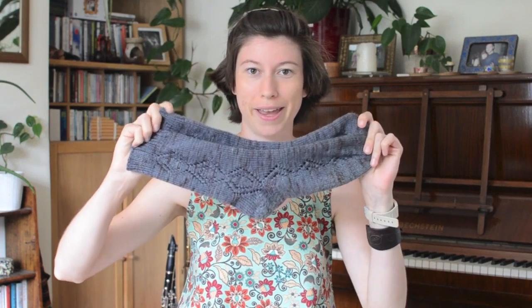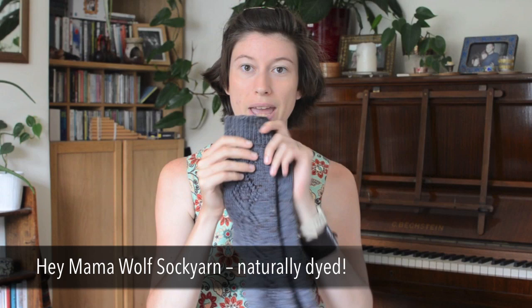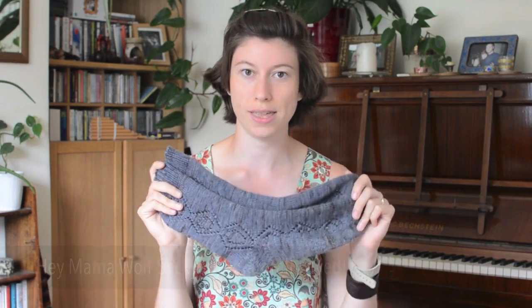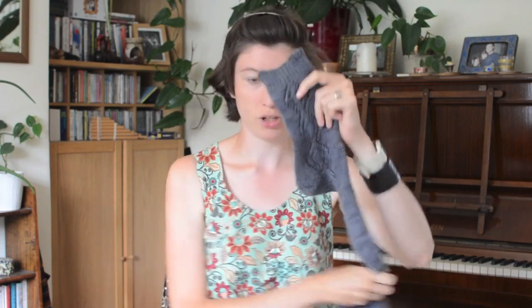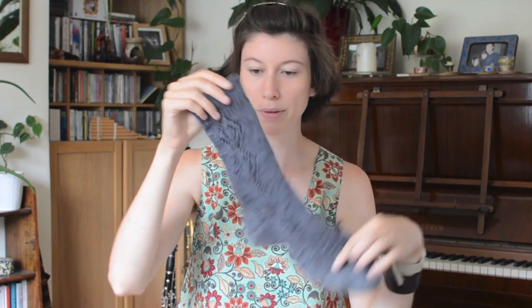We've got my socks, which I have knit from Hey Mama Wolf yarn. You can see them in the previous podcast episodes. I think I've talked about these in the last couple if you want more details, but I just wanted to show you how they look now that they're finished. I'm really pleased with them.